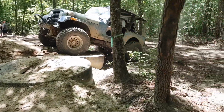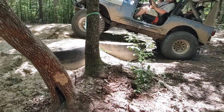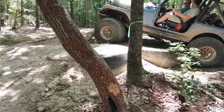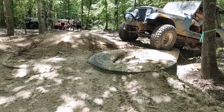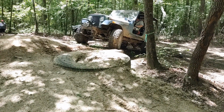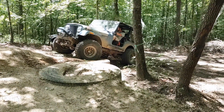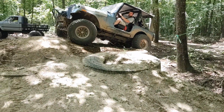I'll try that. Kicking that dirt. Well, yeah, do the long something like that. The tire guard, you won't break anything on. It'd be fun to watch. Yep. Yeah. We'll spot you to make sure you're not getting pushed or anything.